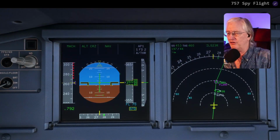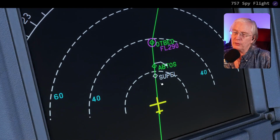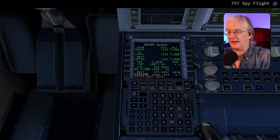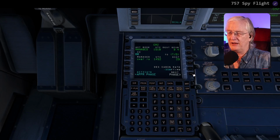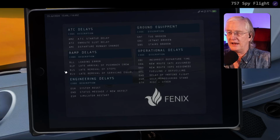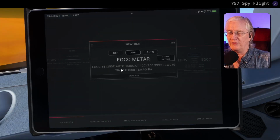How are we doing on our descent? Top of descent looks like we're coming up on about 20 miles. Oh, look at that, enter data. Man, we get busy all of a sudden here, don't we? So let's see. We are 24 miles out, so we can probably pop that in. Clear this one. Performance, phase. Let's come on over here, click out of here, go over to the Fenix app, go over to the arrival data.